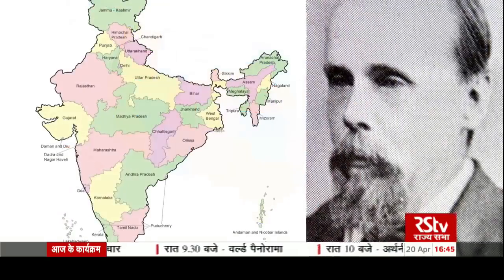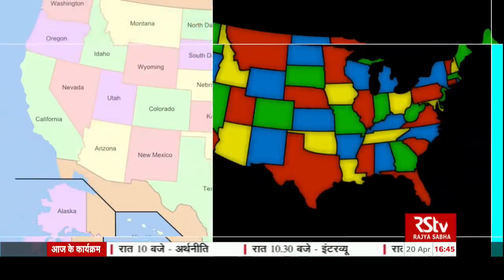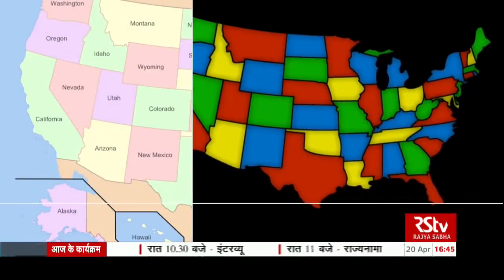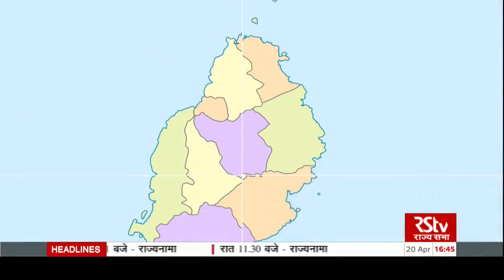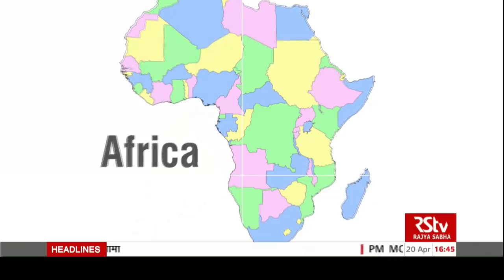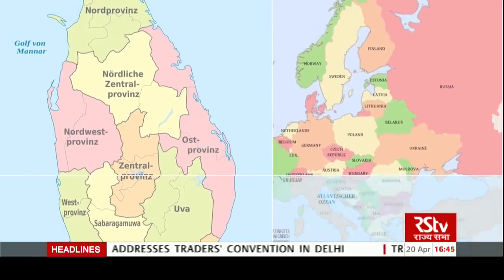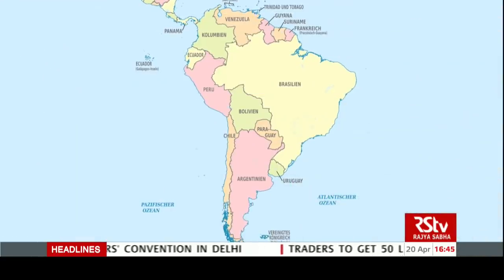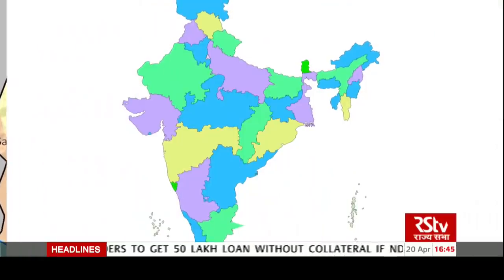Now, Guthrie's theory was that any map on a flat surface, no matter how many countries or states it has, can be coloured with not more than four colours in such a way that no two adjacent countries have the same colour. The problem, so simply described but so tantalizingly difficult to prove, caught the imagination of many mathematicians at the time. There were many attempts to prove and even to disprove it.